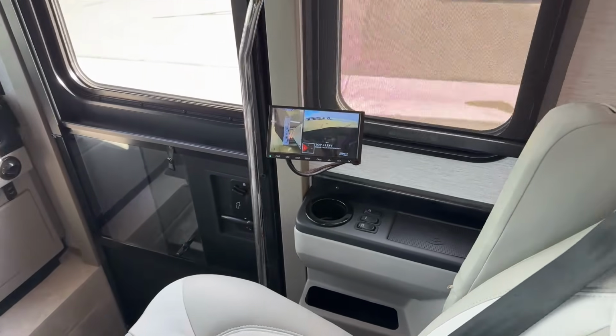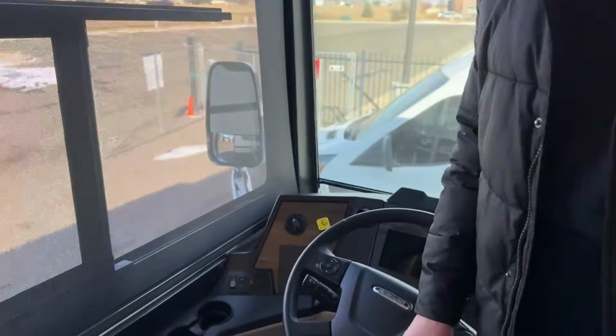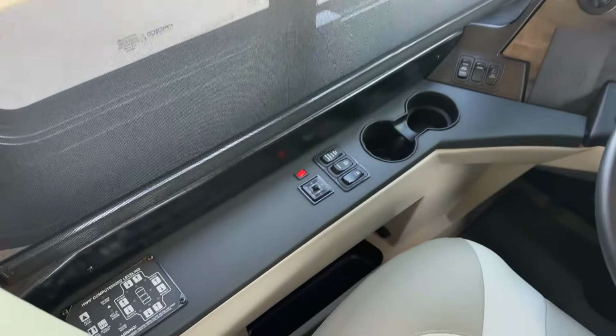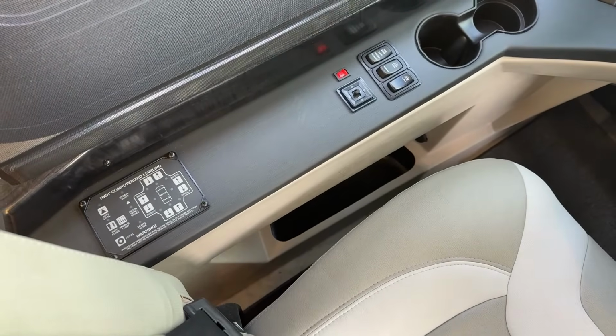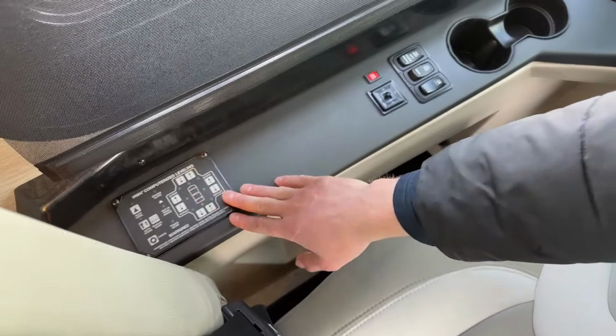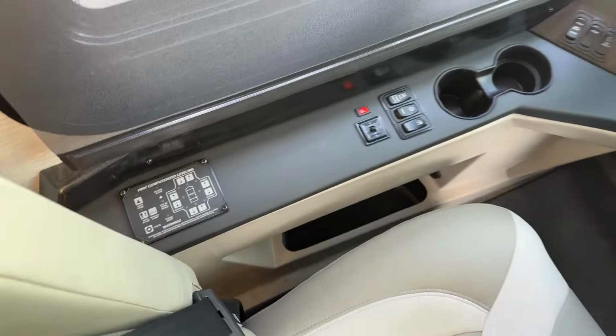And then over on our driver's seat, this is where our leveling system is going to be. So this is going to have 4-point hydraulic leveling. It's an HWH computerized leveling system. So that is all controlled by that panel right there. All right, and then I'll go ahead and start it.